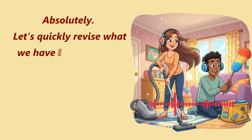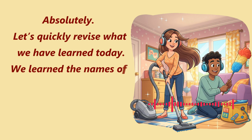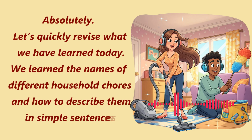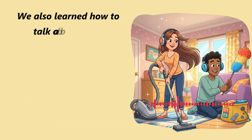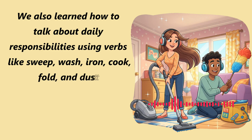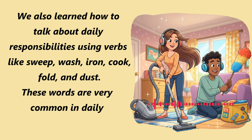Absolutely. Let's quickly revise what we have learned today. We learned the names of different household chores and how to describe them in simple sentences. We also learned how to talk about daily responsibilities using verbs like sweep, wash, iron, cook, fold, and dust. These words are very common in daily conversations.